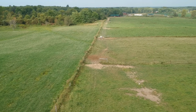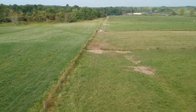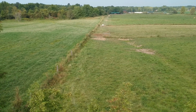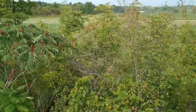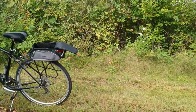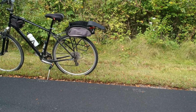And now I'm dropping down because we're coming close to that tree line, and I recognized the fence over here. So we're getting on the other side of the trees and the staghorn sumac bushes there. There's my bike, and I still had plenty of battery left.